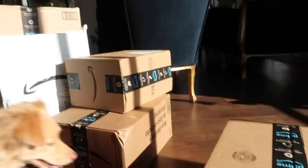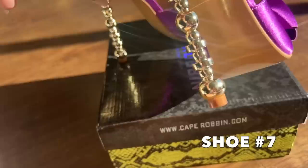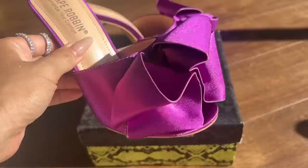All right. Next up, we have these. You can see these have just a really cool heel that I thought was fun. The gold ball beaded detailing, and the bow on the front is just funky. All right, let's try them.